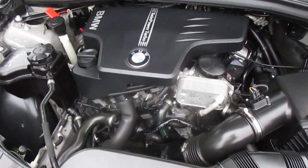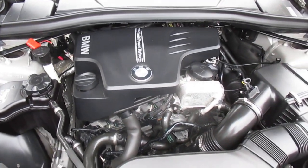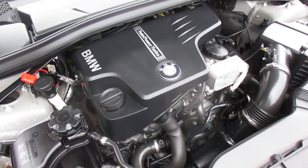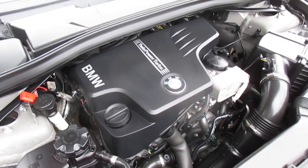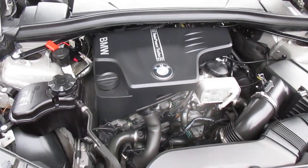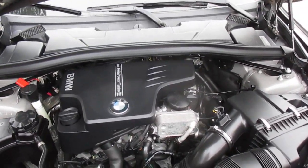I've had 0 to 60 times tested as low as 5.9 to 6 seconds, and about as little as 6.5. So between 6 and 6.5 seconds sprint to 60 miles an hour, and this thing will get you over 30 miles to the gallon on the highway if you tickle it right. But sadly, it only runs on high grade fuels, so that means 93 octane here in the US. But still, quite a powerful little motor for a car that actually weighs about the same, maybe a little bit less or more as a 3 Series.